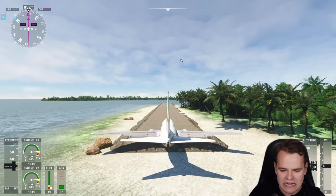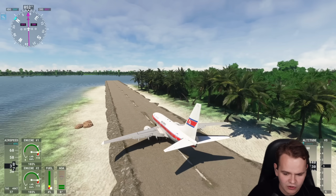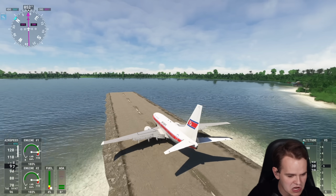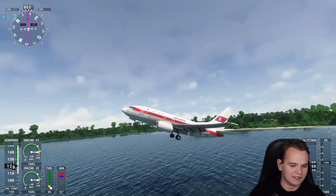Go full power in the engines and also put out flaps. Come on, let's release the brakes now. Perfect. As you can see, the flaps are coming out perfectly. Yes, you can do it. 60 knots, 70 knots, 80 knots. Yes, come on. Yeah. There's no way this is realistic.